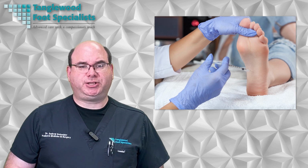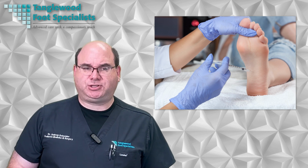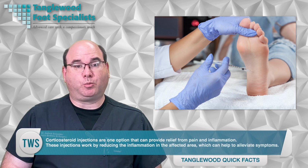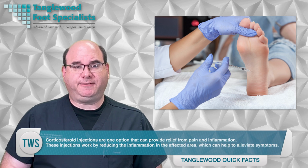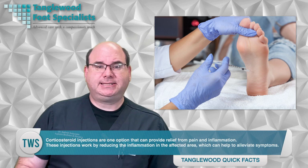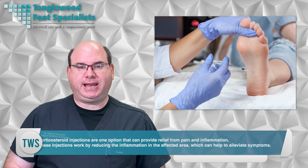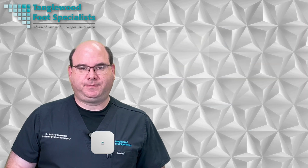In addition to traditional treatments, there are also advanced treatments available for Morton's neuroma. Corticosteroid injections are one option that can provide relief from pain and inflammation. These injections work by reducing the inflammation in the affected area, which can help to alleviate the symptoms.